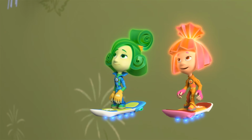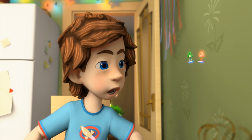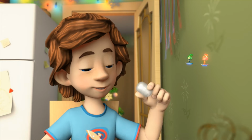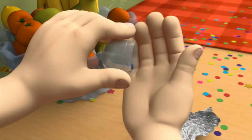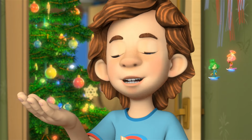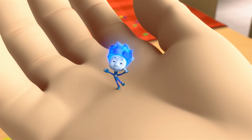Mmm, good chocolate. Come on, don't you want to know what the toy is? We won't tell. All right, just a peek, and we'll close it right up. What is this for? Teesh! Nolik? Really? How did you get in there? Surprise!